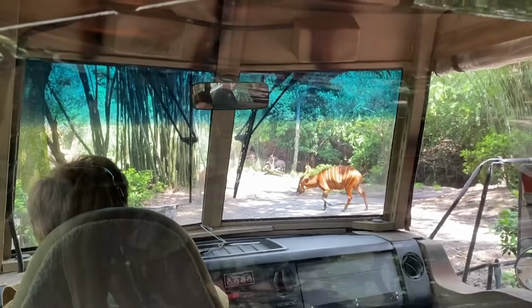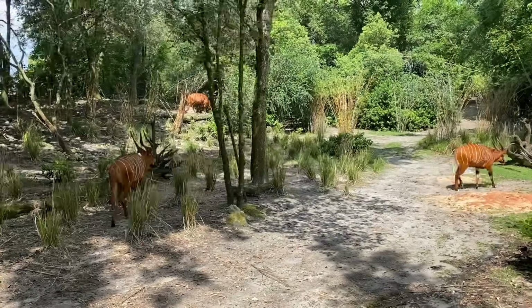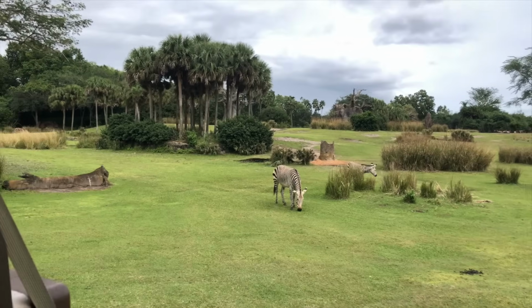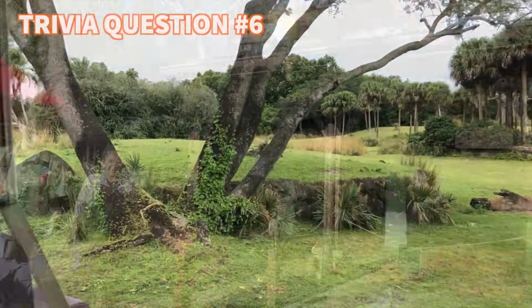Warning, Kilimanjaro Safaris does not open during early theme park entry, so if you want to prioritize a morning ride around the Animal Kingdom Savannah, you can wait until after the park officially opens for the day. Or be sure to head up there to Africa during early theme park entry so you can be one of the first in line.